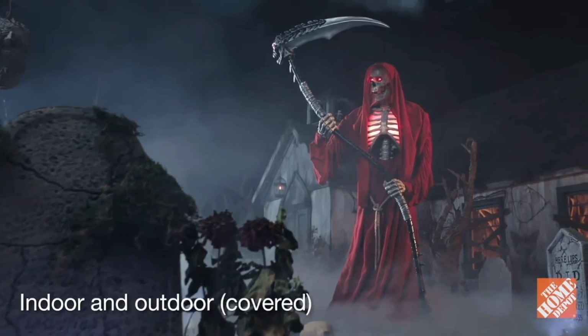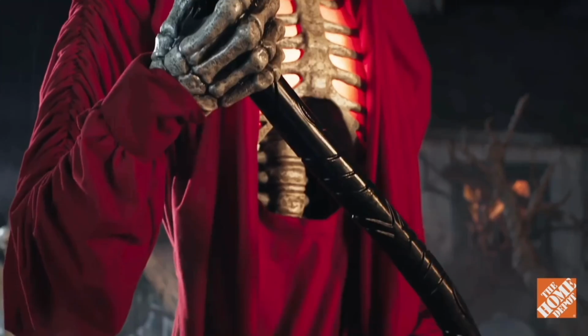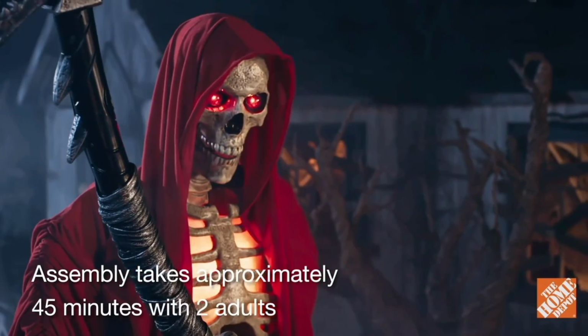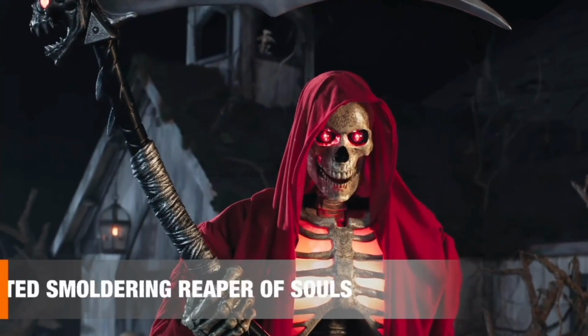With much impatience, he waits to strike, cloaked in a tattered robe, bold and red as the blood of his many victims. This year, the 8-foot animated smoldering reaper will beckon all lost souls to a new nightmare.